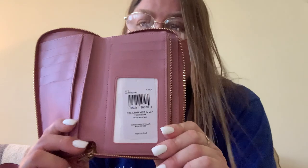We have an ID. And this is 80. I did not pay that. 68. Really? For what? Okay, I guess that's the color, true pink. You got an ID slot. You have three credit card slots here. Five here. Slip pocket here. Slip pocket there. And place for money. It's a good thing money is not pink. It was a nice wallet.